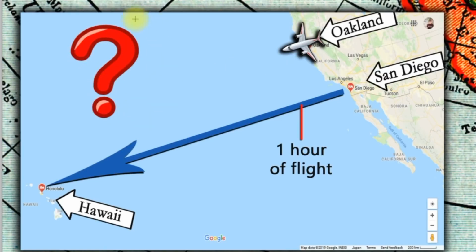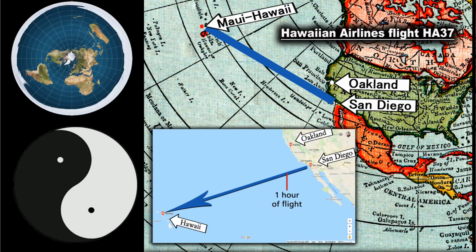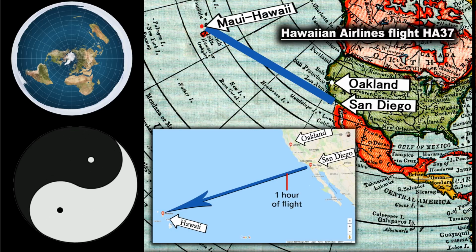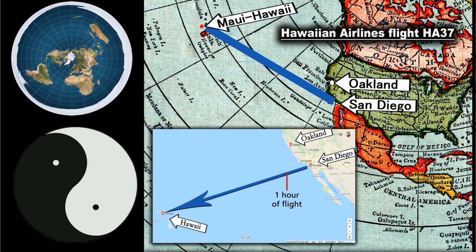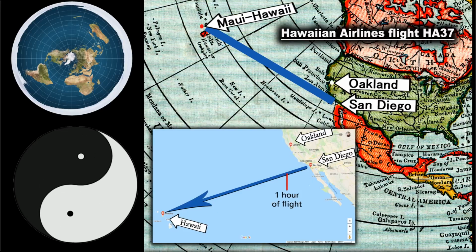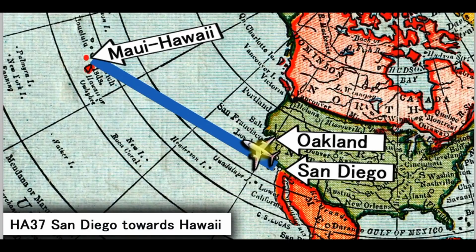Everything starts to make sense when we look at the Gleason's Flat Earth map and compare with the globe model. As we compare the path of Hawaiian Airlines flight AJ37 on both the globe model and on the Gleason's Flat Earth map, it becomes clear why this plane landed in Oakland, California. The flight was already 1 hour into the flight, heading northwest on the coast of California. The pilot notified Oakland Airport, turned the plane to that direction, headed towards Oakland.